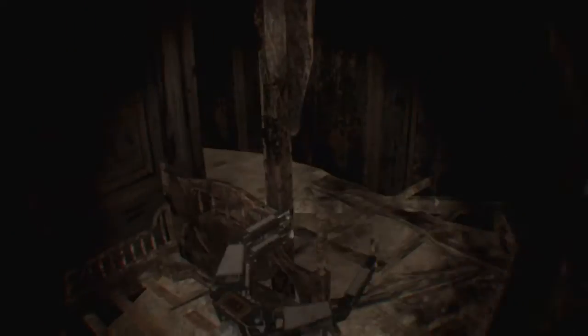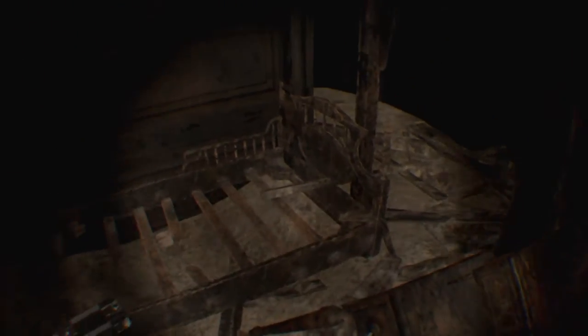So I've just gone through the open area of the wall, through the exposed wall. Wow, look at that. This is absolutely incredible. Wow, look at this, it's just amazing. I love it.